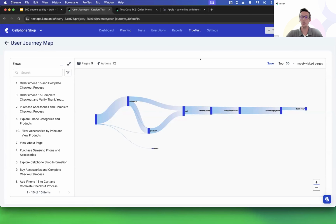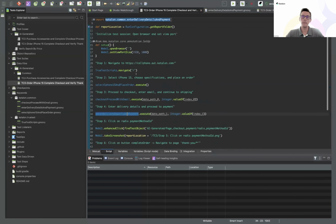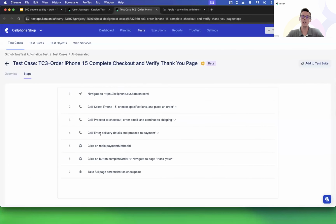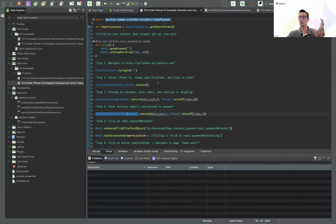Okay, and then lastly, I've shown you what you can think of as the manual version of the task that you can naturally run through Katalon. But I also want to show you the automated version of those tasks. Here you can see an automated test that has been automatically generated by TrueTest that goes through that test case number 3. These are the same steps that you saw over here, now in scripting format, where it always gets generated to match the manual version.